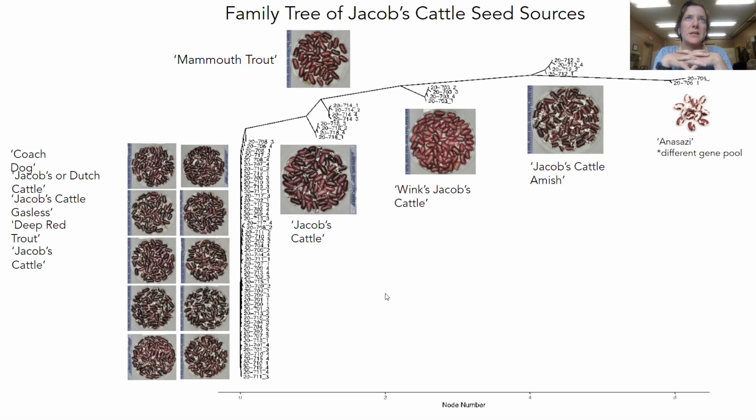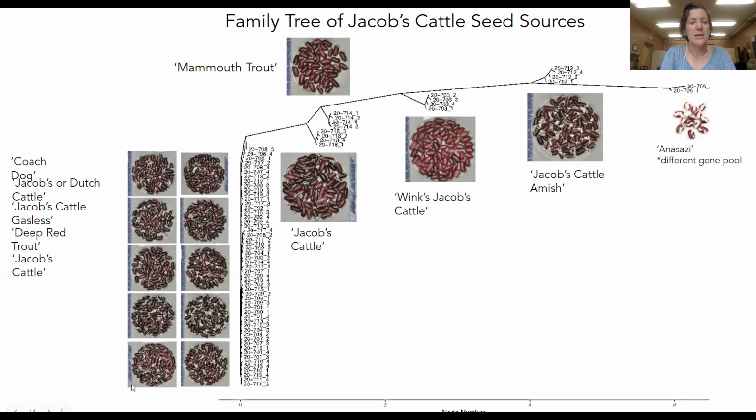Because the next step after genotyping was to grow all of these seed sources in a common garden. That means in one field, I grew out rows of all 18 sources. And so essentially we're eliminating, for the most part, the environmental effect on what the seed looks like. What we're seeing is a pretty accurate representation of differences between those seed phenotypes, so what the seed looks like. And you can see that we're starting to get a clue that the genetic diversity we're seeing is translating to actual seed traits.